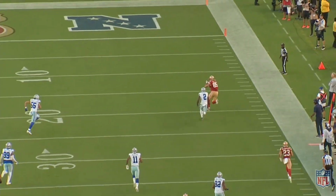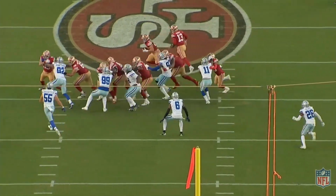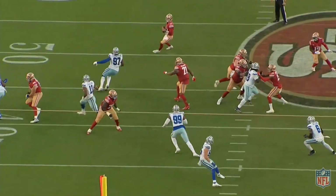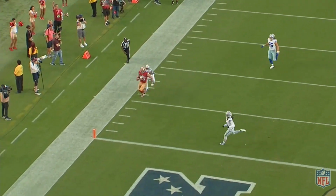Love to see it. Kyle Shanahan was really out here in his bag on this Cowboys defense. Going into your bag of tricks tells you that the 49ers really wanted this game and really wanted to assert dominance against this stout Cowboys defense, and Purdy executed it perfectly.